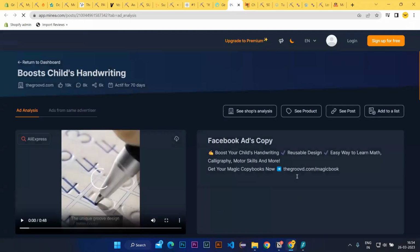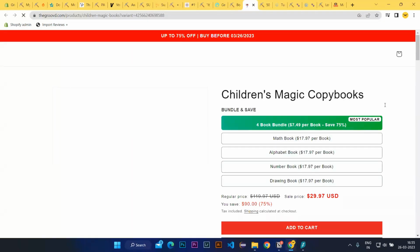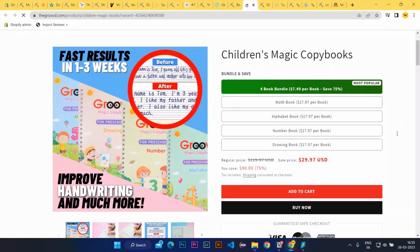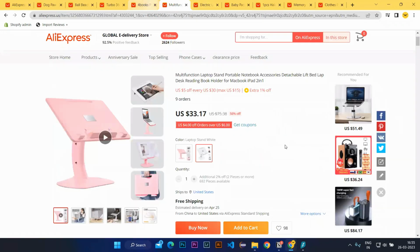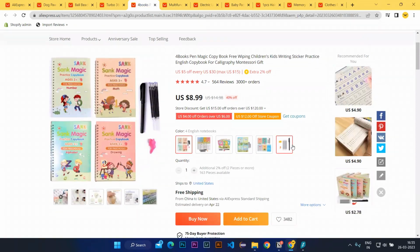This is another kids product. Okay. Basically, it's magic copybooks. Oh, I see it's selling in bundles. Okay, so bundle is the main thing here. Perfect. Four book bundle for $30. Okay. And here is the AliExpress link. Got it. $9.